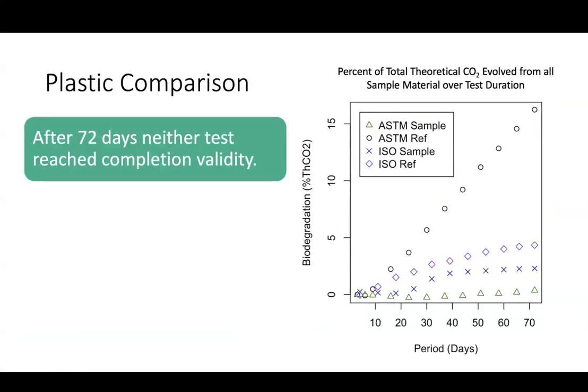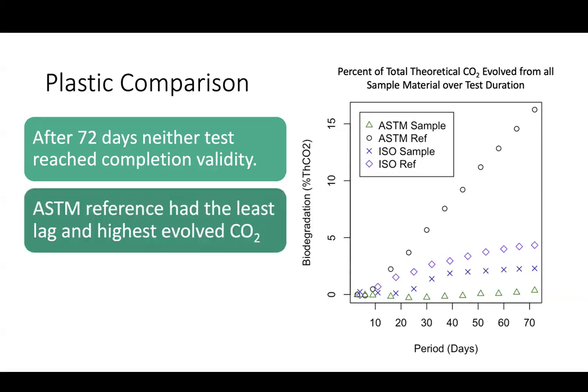So after 72 days, which is how long I had to run this test, neither test reached completion validity. What that means is that the references did not reach the percentage necessary to say this test was successful. You can see the references in this graph, and it also shows the samples again. The ASTM sample degraded the most of any of my materials. It had the shortest lag time and the highest cumulative CO2 evolved. But what it doesn't show is validity, which would be 60% of the reference material degraded.